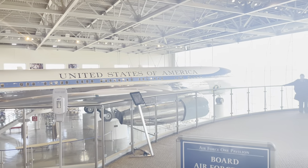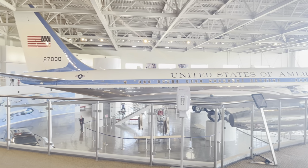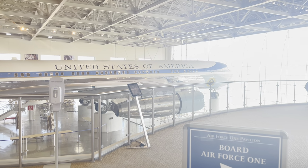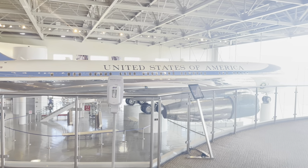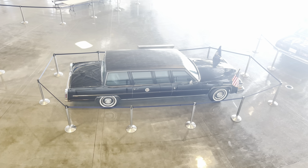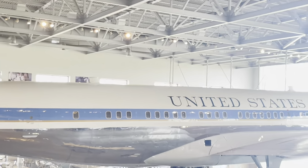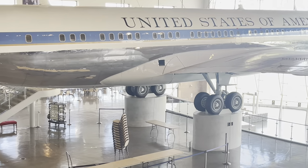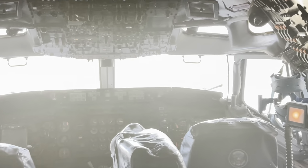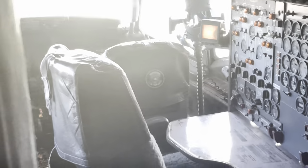We made it to Air Force One. It served seven presidents, starting from Nixon all the way up to younger George Bush. This is pretty cool. This is a real actual vehicle. This is the control deck on Air Force One. That is crazy. There's so many things going on.